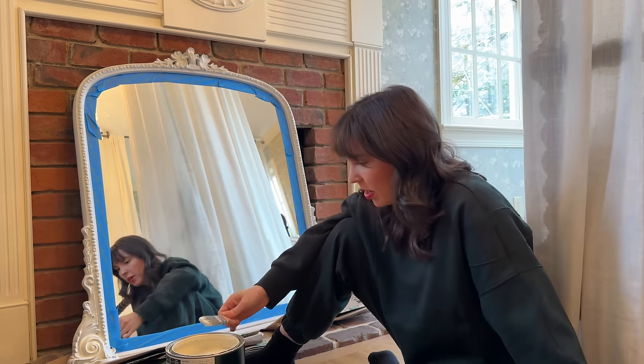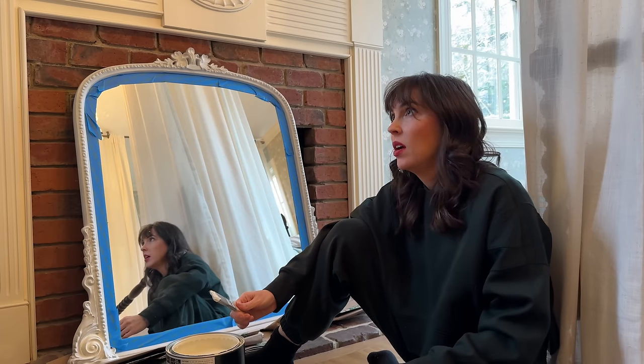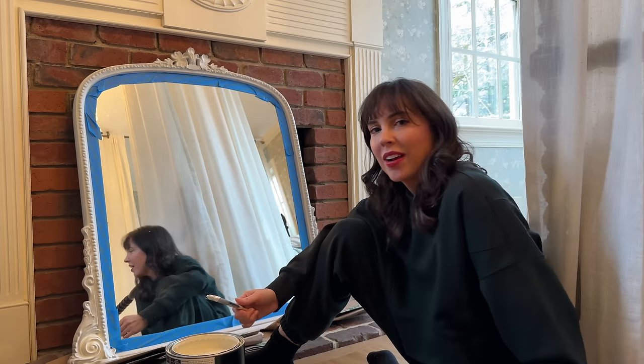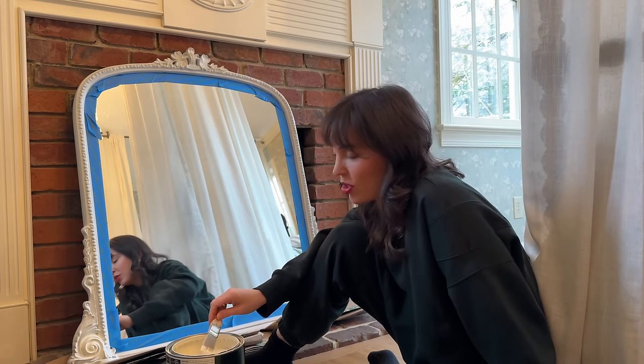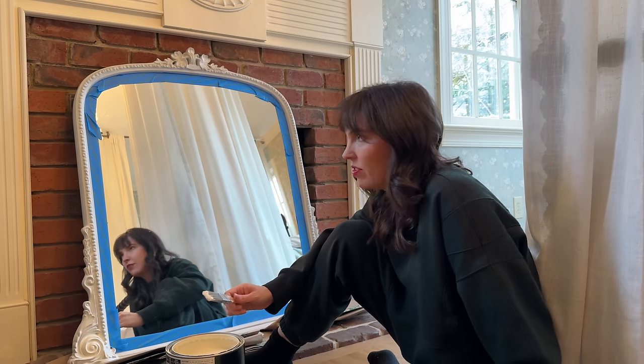The next room, I'm going to take a little bit of a break from the bedroom after I do this, and we're going to choose a paint color for our living room. I just want it to feel more like us, so I'm going to choose a paint color for the living room, and so we'll kind of come back to the bedroom.